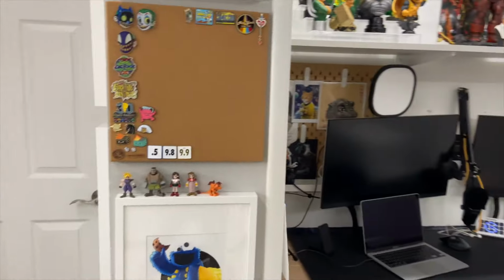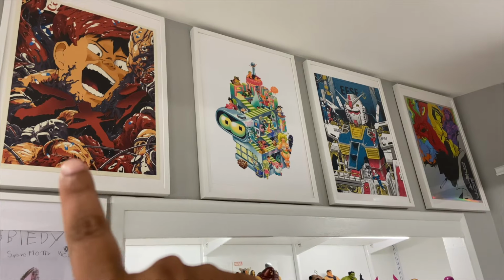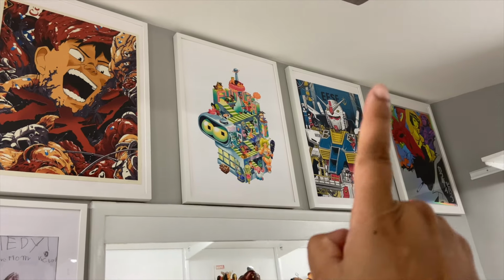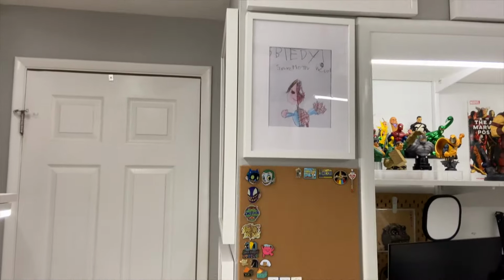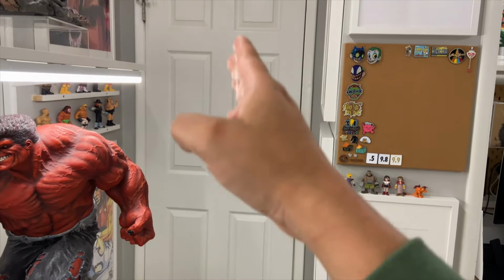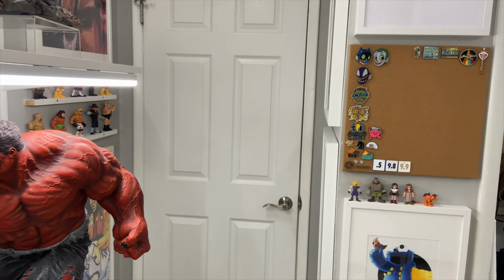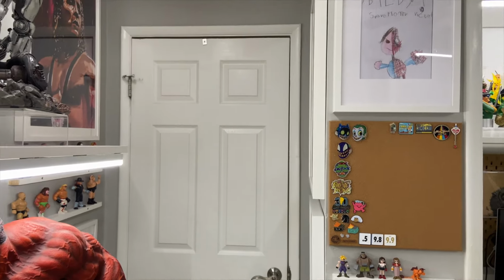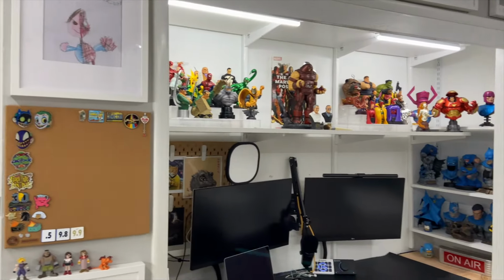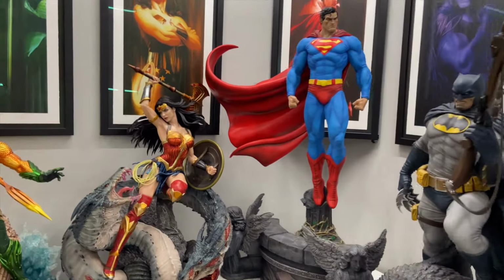But yeah, so I guess the latest update on this, and I'm still whispering, is I put up the art prints. And oh, what should I do with this door? I feel like this is valuable space I could use for something. What do you guys do with the back of the door too? Let me know, you guys.